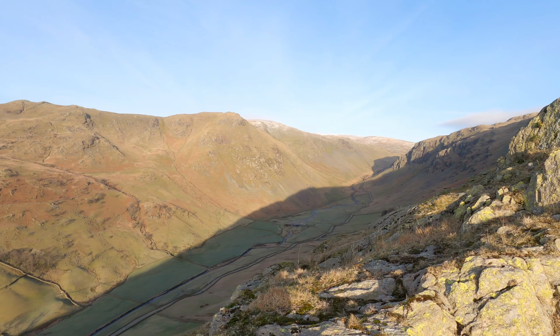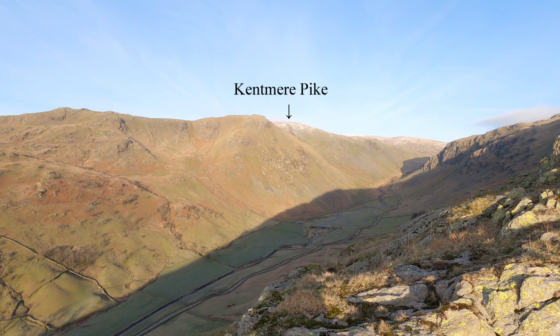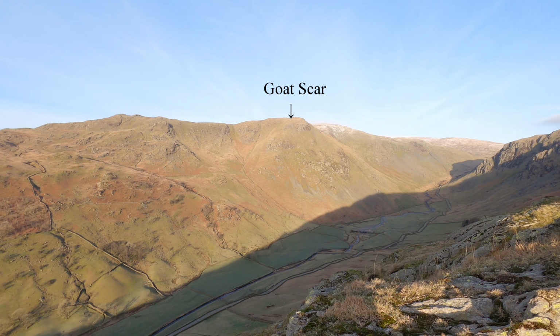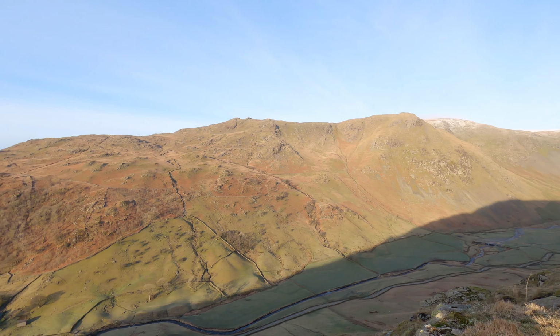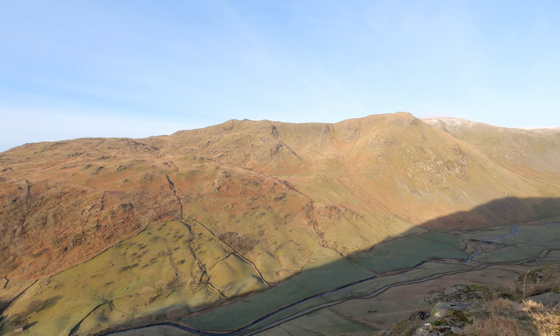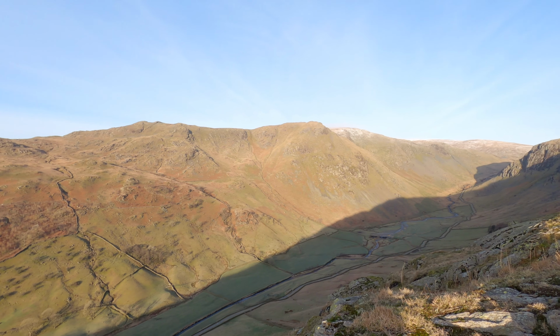So across there is Haweswater Pike, with a little bit of snow on the side there, and then Goat Scar straight across there, and Shipman Knots straight opposite now. So we walked across that ridge just 2 or 3 weeks back.